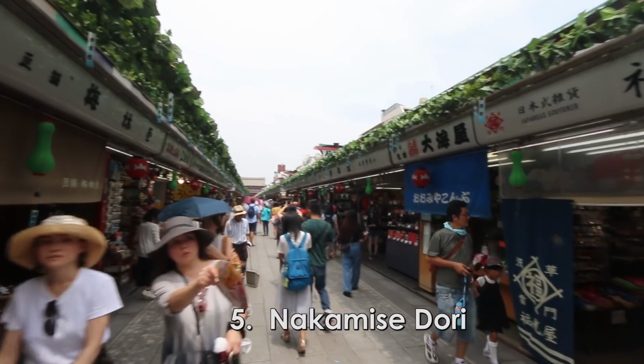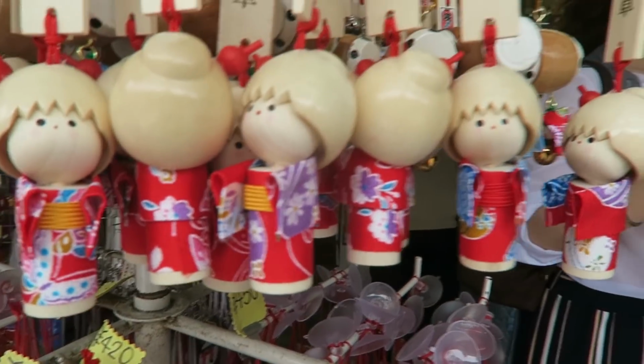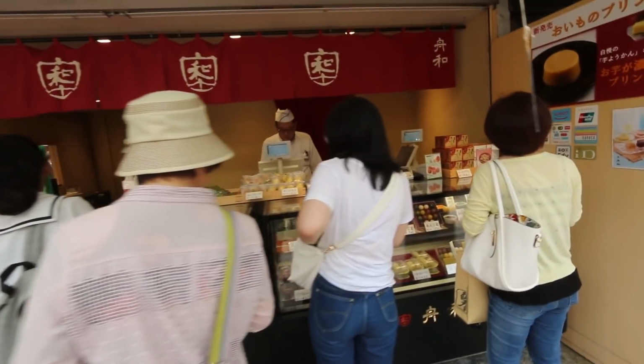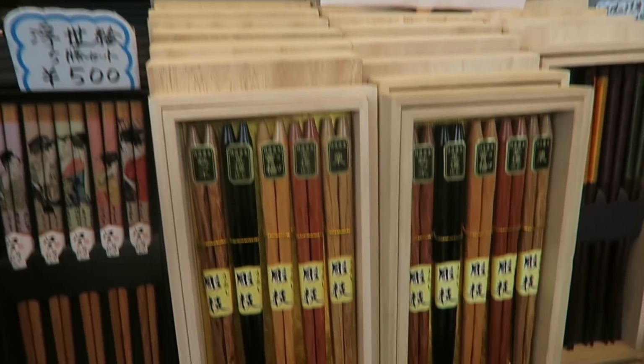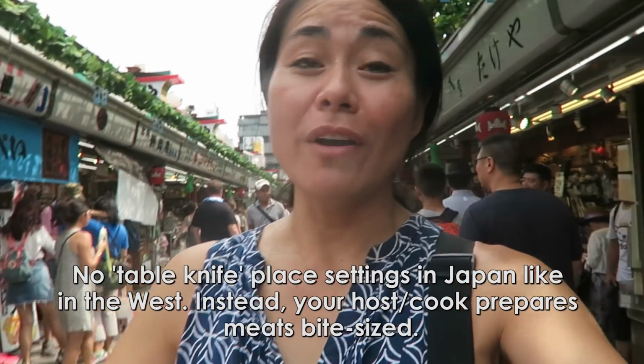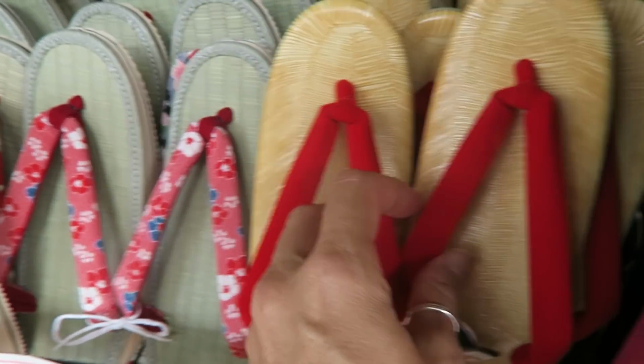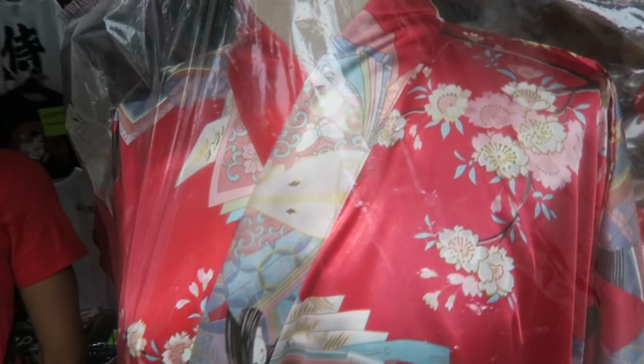Here along Nakamise Street, you'll find a lot of souvenirs, gift shops, as well as a lot of cool little street eats. Now, obviously in Japan you use chopsticks to eat your food. However, if you have a big chunk of meat, how do you cut it? There are no knives in Japan. So these are called zoris. You would wear these with kimonos. A real kimono can run up to roughly 100,000 yen or about $1,000, and that's because it's made of real silk. What you'll find off of this street, Nakamise, is kind of more of a touristy one.